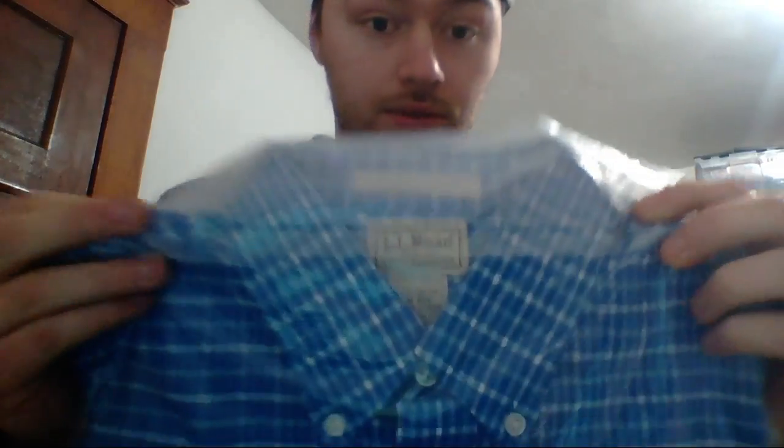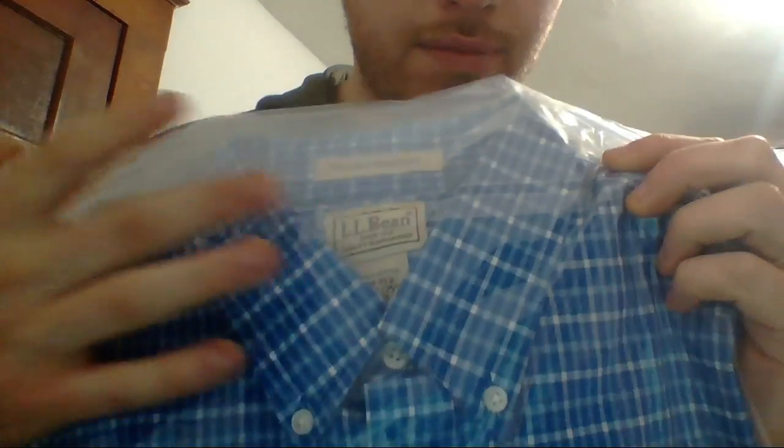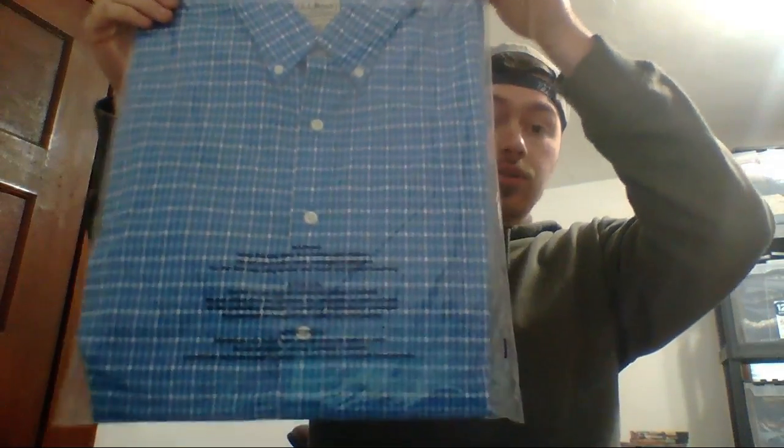Next, we have another shirt. This is an LL Bean, or LL Bueno because they sell good. Well, they've actually tapered off a little bit, but this one still sold pretty well. There's the logo. Everybody knows what LL Bean looks like. It's wrinkle resistant, and it's a size medium. So it's a smaller size, but it's a nice blue checkered plaid, whatever you want to call it.